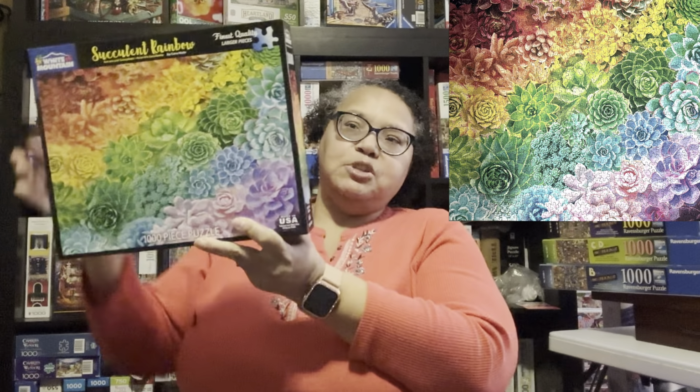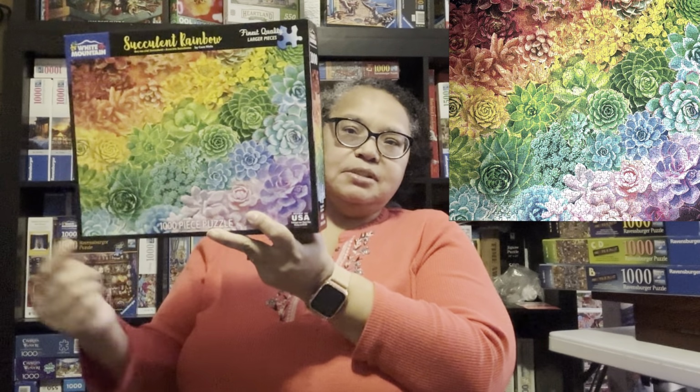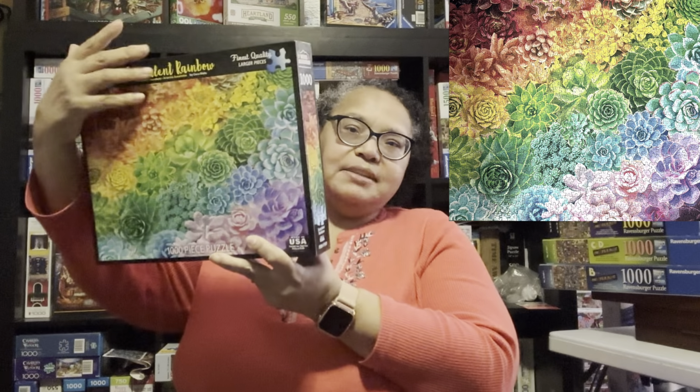Then I had a white mountain. I've got, this is so funny. I just love this. Look at this succulent rainbow. Now, I'm going to show you a different one with the word succulents, but this is succulent rainbow. And I love this one. This one I found to be super easy, even though it's 1,000 pieces. There's not a lot of red. Like sometimes there's a lot of red and orange, but I started with the red anyway, worked my way down like that. I love this puzzle and I love gradients, and I can see myself redoing this puzzle.